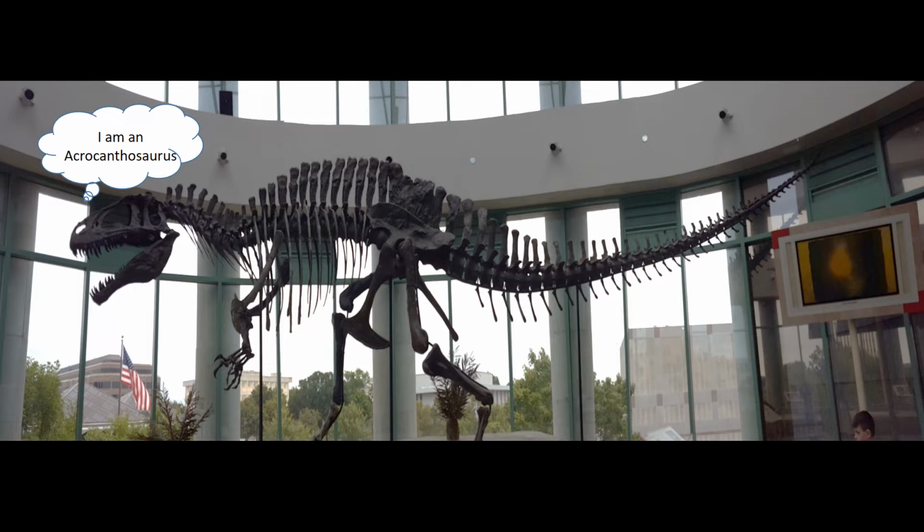This dinosaur was found in southeast Oklahoma in 1983. That is more than 1,000 miles from its current home in the Raleigh Museum.